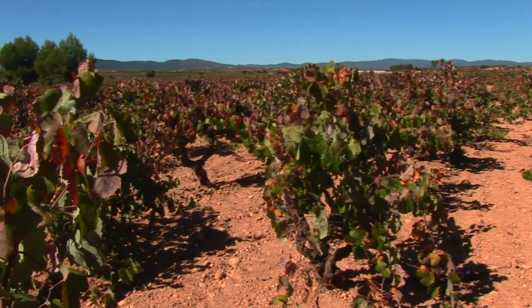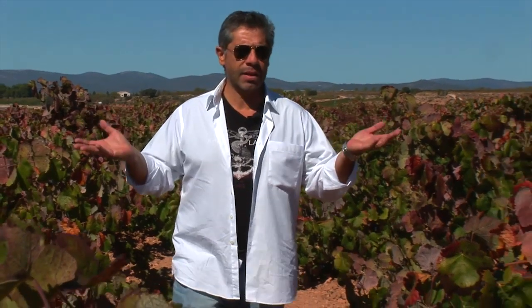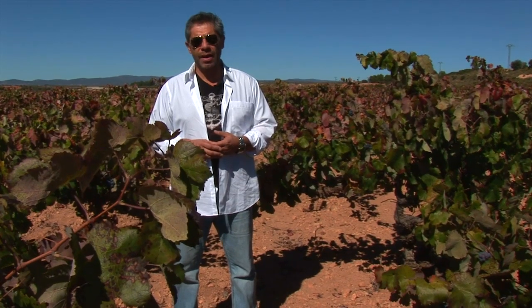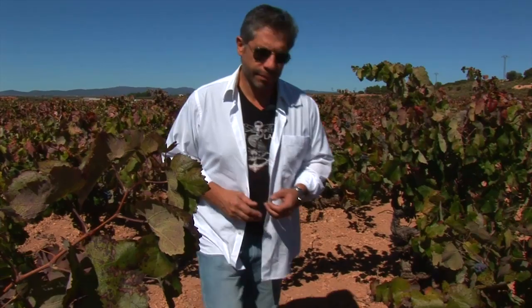One of the most attractive characteristics of Spanish wines is the large number of indigenous grape varieties. For example, these vines that are around me, this is Bobal. It's an indigenous grape variety of the region of Valencia. Today we are going to meet Toni Sarrión, who produces one of the finest wines made with Bobal, Quincha Corral. Let's go and meet Toni.